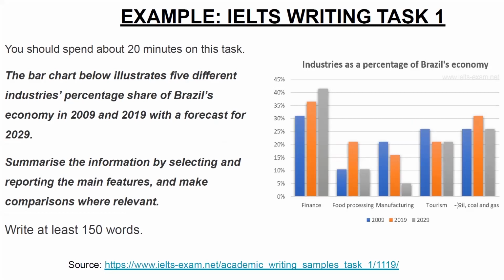So basically, you just analyze your bar chart, or your bar graph. You can see that within Brazil's economy there are finance, food processing, manufacturing, tourism, and so the different sectors of the economy. There are 1, 2, 3, 4, 5 different sectors. And then it tells you the percentages of the economy within different years. So what you do is summarize it.